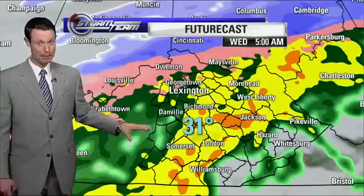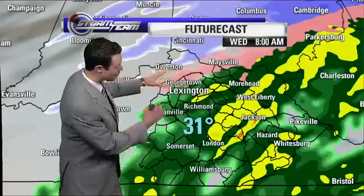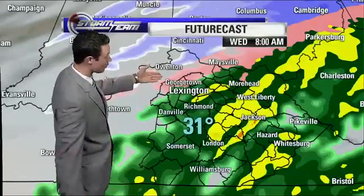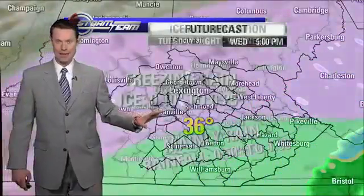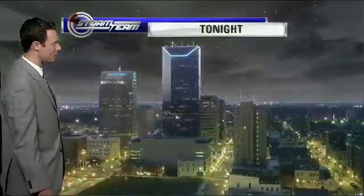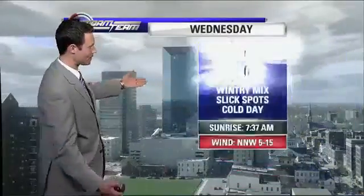It may turn more to plain rain, though, for parts of the Bluegrass area. And then at times, with temperatures hovering around freezing, you could see maybe a little more of the freezing rain continuing even right around daybreak Wednesday. Most of the precipitation, though, tapers off by the early afternoon hours of Wednesday. So again, across the northern viewing area, that's where we'll have a better chance of seeing that freezing rain with ice accumulation. Tonight, 31 degrees, right around the freezing mark.